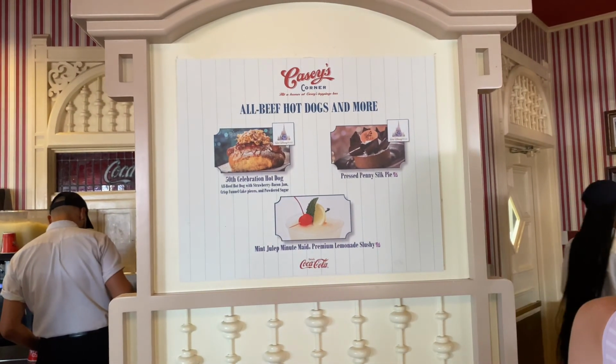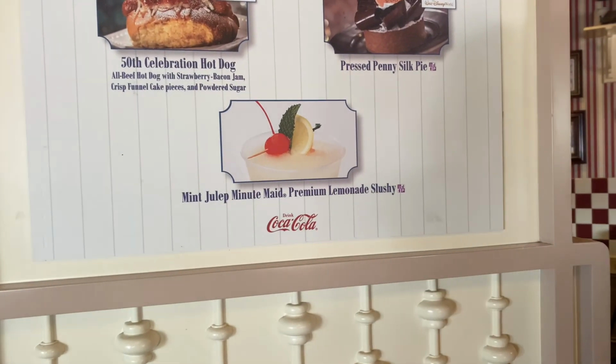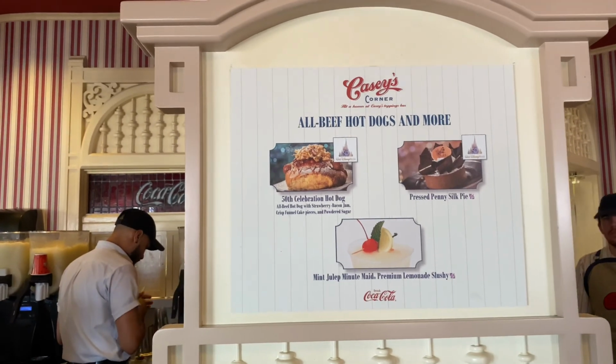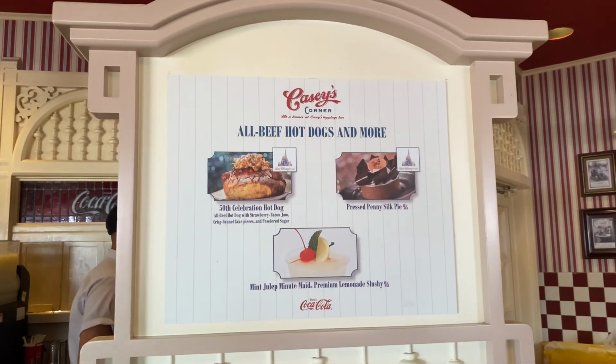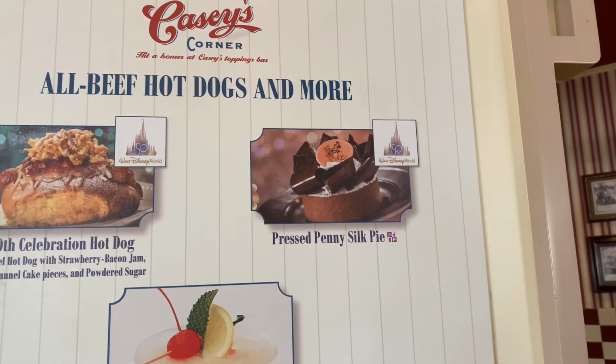So I'm not sure if this is new, but it is new to me. They have a mint julep Minute Maid premium lemonade slushie on the Casey's Corner menu now, including with the 50th celebration hot dog and the pressed penny silk pie. I don't believe I've seen that before either.